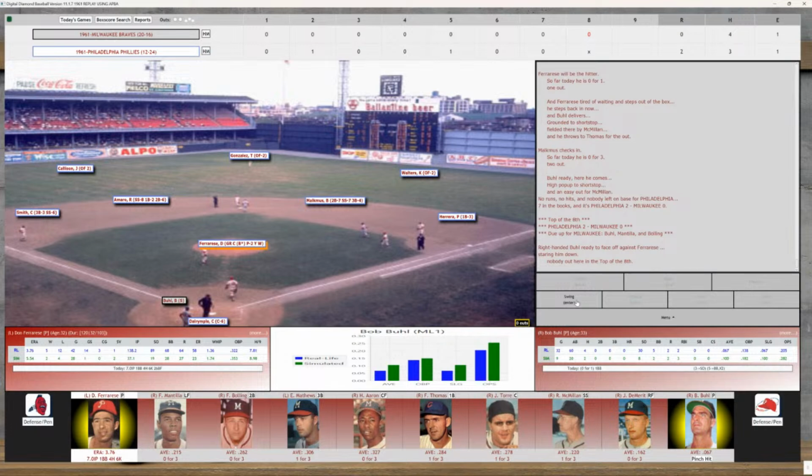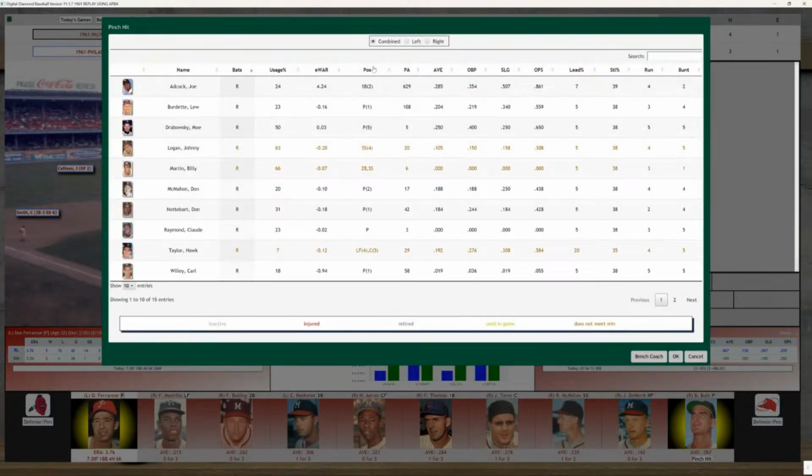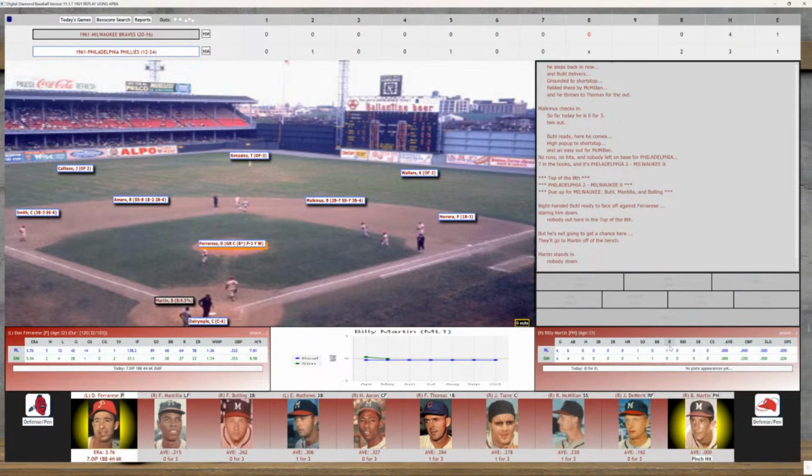See who we're going to bring off the bench. I think we're going to bring up that Billy Martin guy. Yeah, let's have old Billy hit. Alrighty, here comes Martin, a lead off the top of the eighth. We'll have Martin, Montelia, and Bowen due up here in the eighth. Here's the pitch to Billy. And that is swung on and missed. Strike three. Down goes Billy.